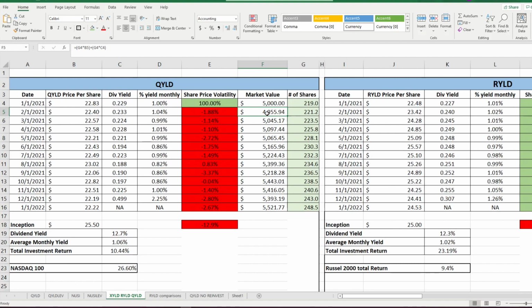But our market value of our total investment has gone down with dividend reinvestment, and that's because the share price has gone down. So even though we have more shares, we have less market value. However, at the end of the year, we kept reinvesting. We went from 219 shares up to just under 250 shares, and we gained around $521. So our annual dividend yield was 12.7%.